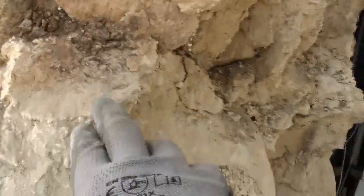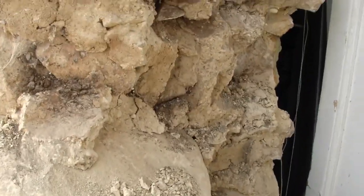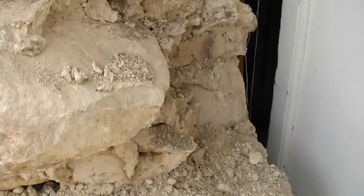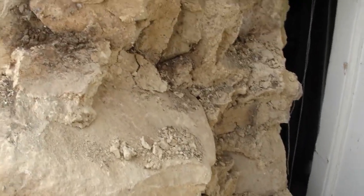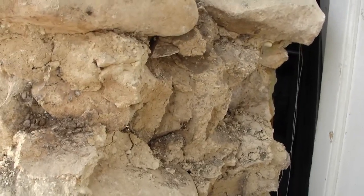You can see how soft it is. You can literally pull this away. And obviously the lime mortar I'm putting back in is what I would call a much better quality. Obviously the wall needs to breathe, so we are using lime. It's a more expensive material, but it's pleasurable putting it in. It gives a lovely finish to the wall, as you can see here.